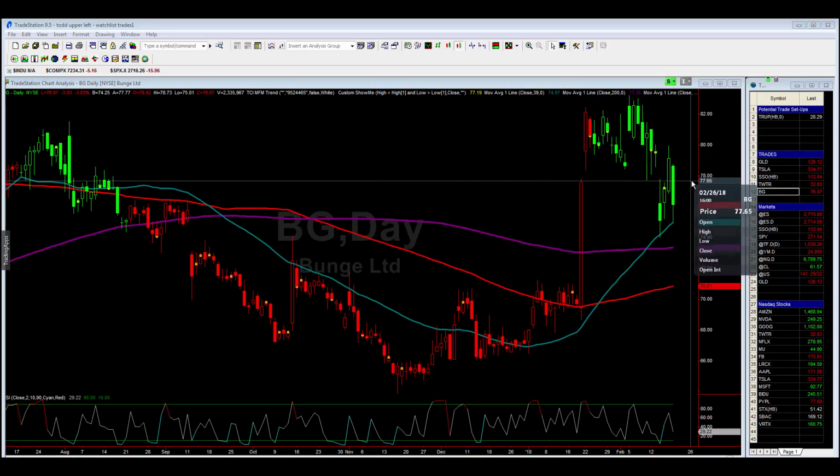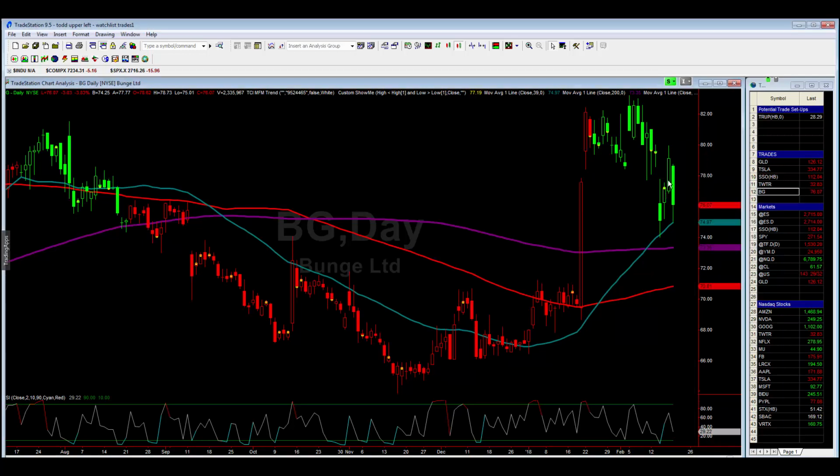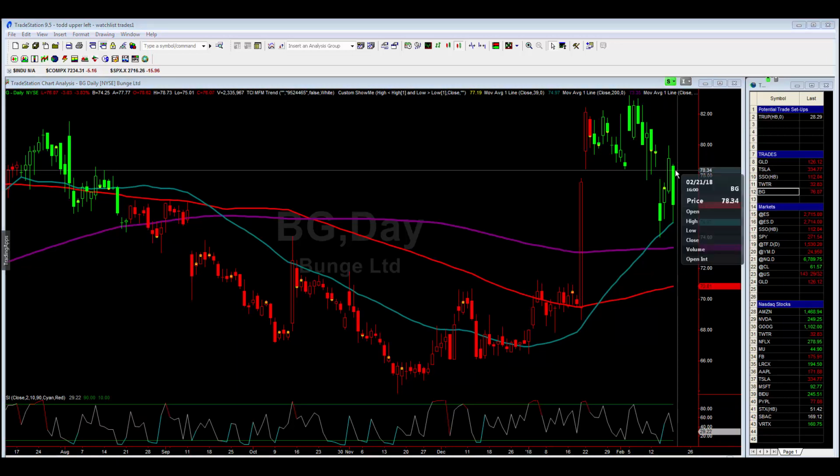So remember, we entered right in here. So the break even was slightly above break even. Okay, it's just a slight 10-20 cents above break even. So as soon as my first profit target is hit, I'm not going to lose anything on the second half or the last third of my position. I'll lock in a little bit. Okay, so this one, we are out of the remaining portion of that position.